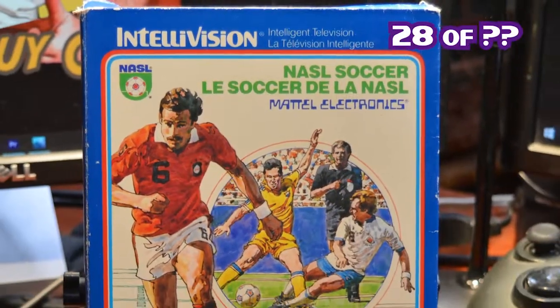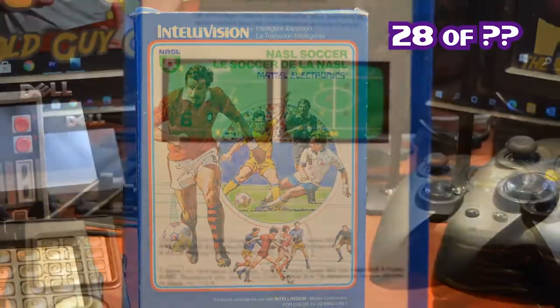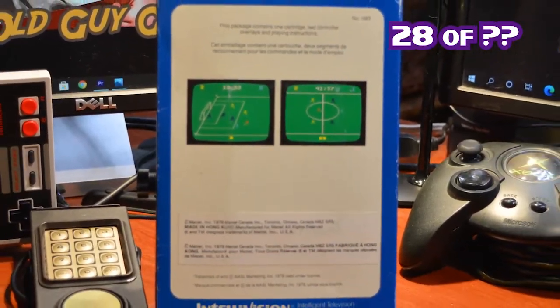The last sports game I got is a soccer game, NASL Soccer, La Soccer de la NASL. And that's a game, again, that I haven't played a whole lot, but I'm really happy to have these variants of it for sure to go with my original Mattel ones.